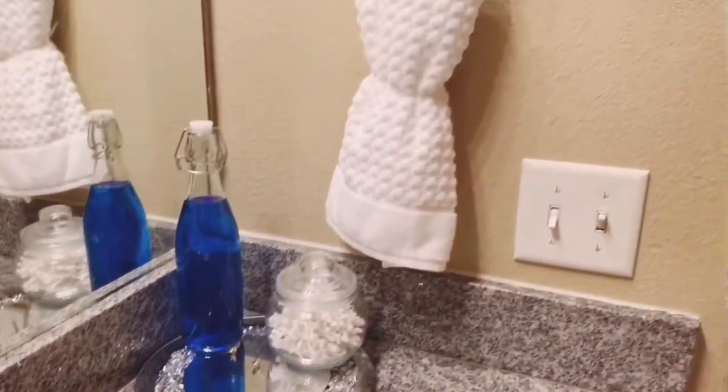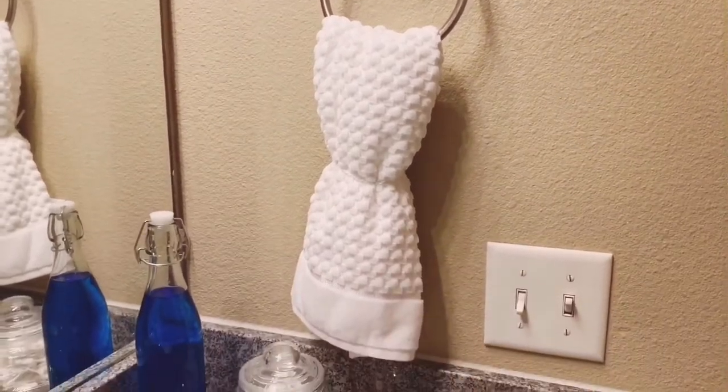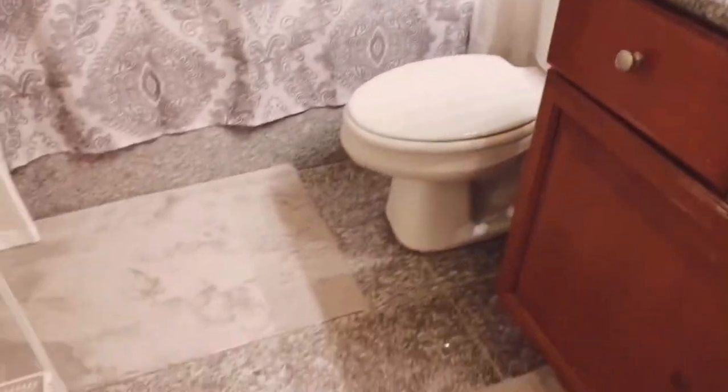And then over here, I just have this towel that I got from Ross as well. Don't remember the cost of it. And let's talk about my bath mats. So my bath mats are from Burlington, and I paid $19.99 for them.